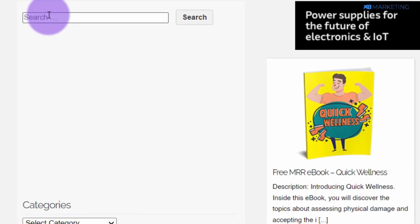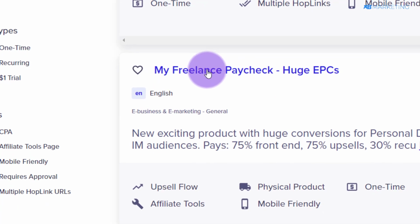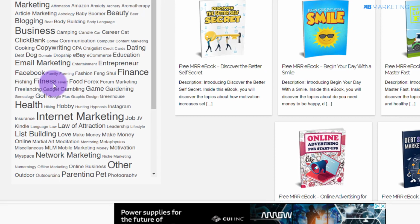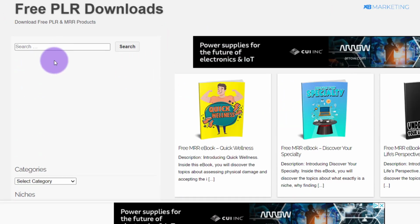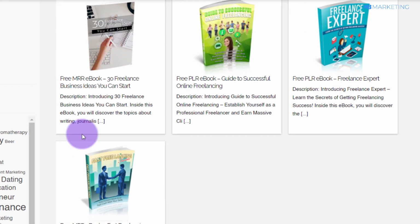So you want to come over to this search box and you want to type in a related niche to whatever product you are promoting on Clickbank. So since this is a freelance product, all we just need to do is to look for a freelance ebook on this website. All right, so once you type in freelance on this search box, you want to click on search. And once you do that, you are going to see there are about 4 ebooks right here that we can download and use to make money for absolutely free.